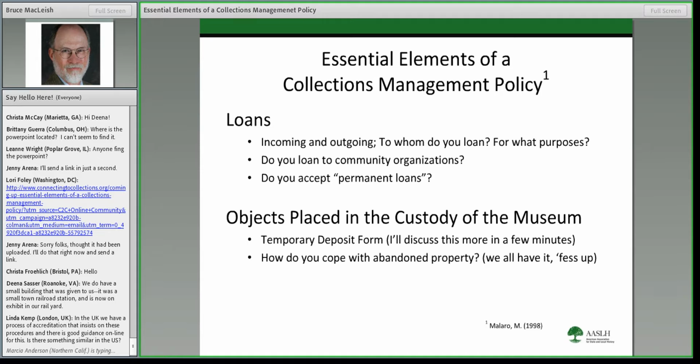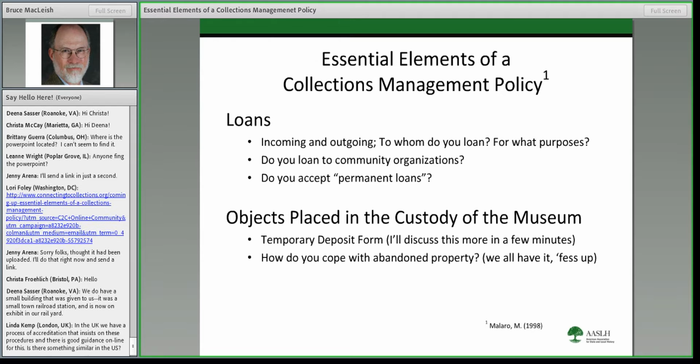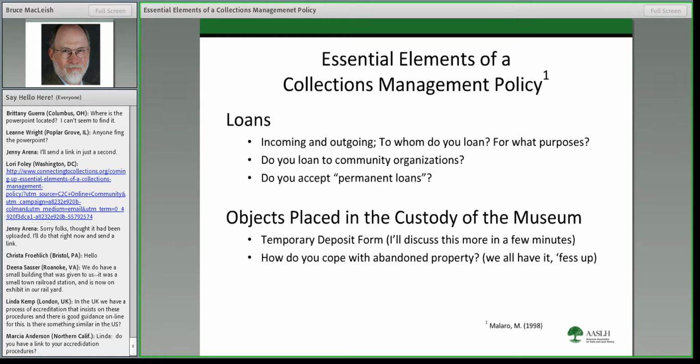To whom do you loan? Will you just lend things to anybody? Do you just lend to accredited museums? And for what purposes would the loans be? Do you lend to community organizations? And do you accept permanent loans? I would say right off the bat for that one, don't do it. If you can keep from accepting sort of nebulous long-term loans, so much the better.